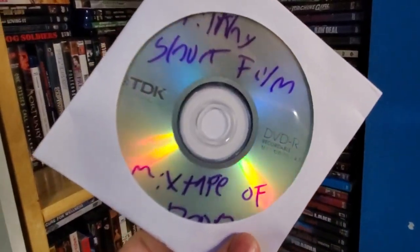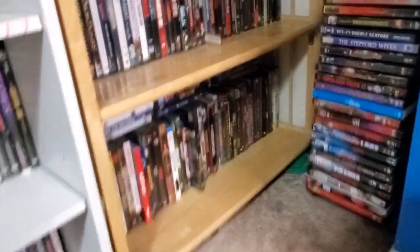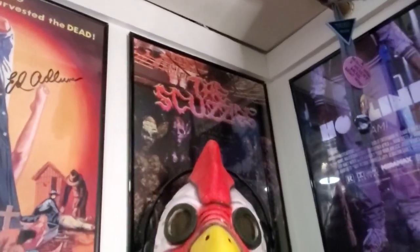And then he included this little short film mixtape. I think it says Filthy Short Film Mixtape of Doom. I really like Jimmy Screamer Claus's work. I think he's a really interesting filmmaker, honestly. I have his Scuzzies poster up there, autographed by him. I also have the VHS of When Blackbirds Fly autographed right there. You know, I've got some stuff going on.